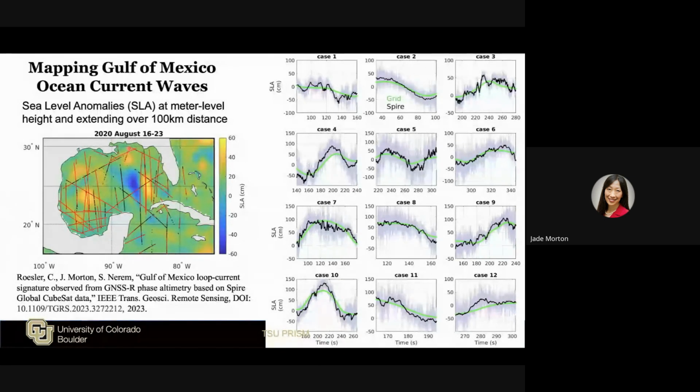So in this figure, you see these tracks. These are reflection tracks from SPY Global measurements. What we did is retrieve the surface height variations along these tracks. On the right are some examples. The green lines are the gridded sea surface anomaly models, which is the background color that I showed there. They're very smooth because models are smooth. The black lines are what we can retrieve over the same areas, exactly the same tracks as the gridded lines. As you can see, most of the trends agree with each other, but our measurements have more fluctuations. But I think our measurements are more realistic because models tend to be more smooth.